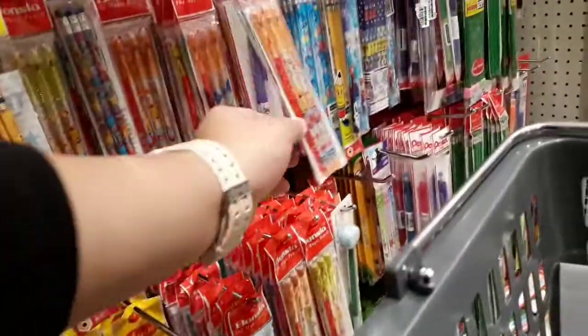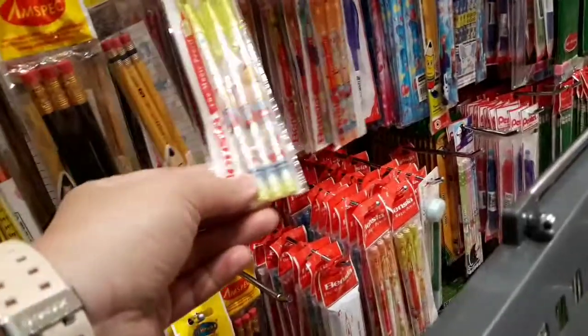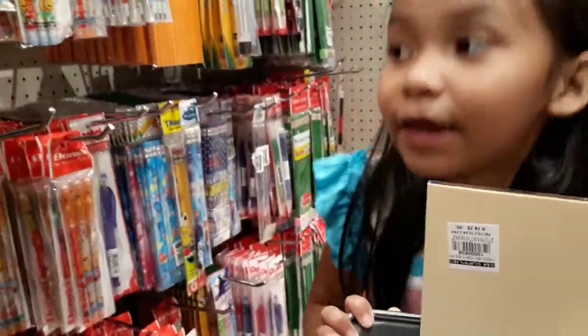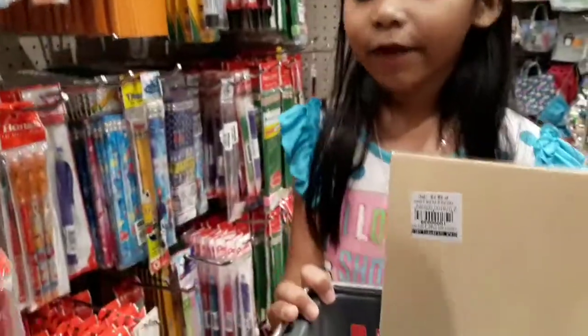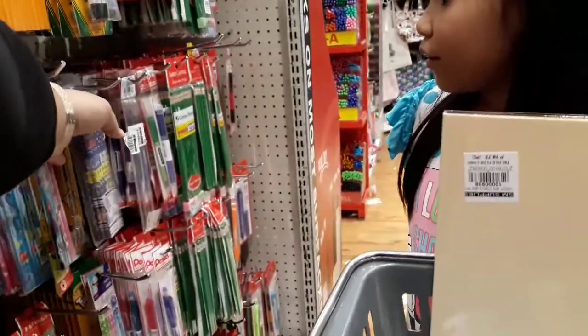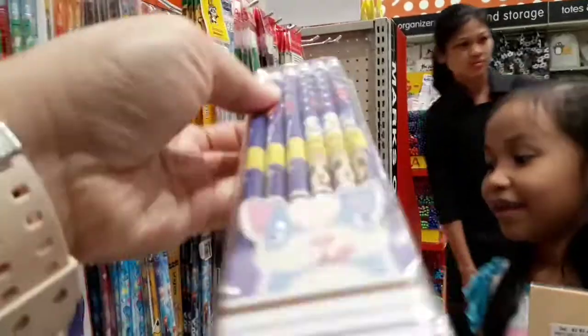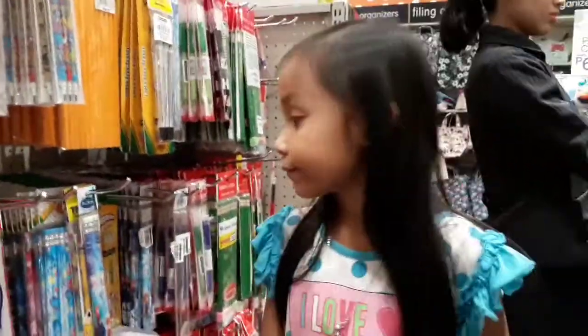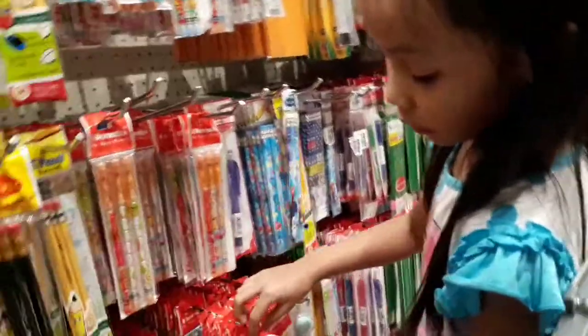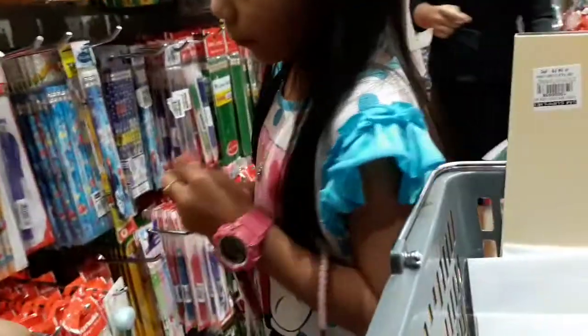Look at the row. You can get one automatic one if you like. Okay. Oh, I like this one. Okay, well, can we buy three, please? Can we buy three? One set. Look at this, it's pretty. Go choose one. Ah, this one's better.